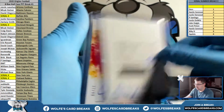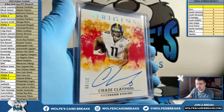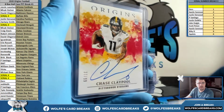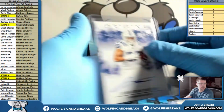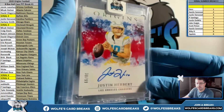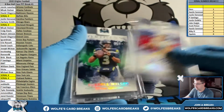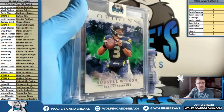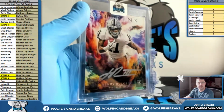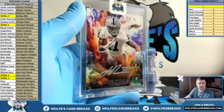Higgins for the Bengals. Spot number 0. Chase Claypool to 99. It's weird the out of 99s they got, but the base ones they don't for Claypool. Jonathan Taylor. Justin Herbert, rookie autograph red, numbered to 99 for the Chargers. 3 out of 5, jersey number 3 out of 5, emerald base, Russell Wilson. And a Henry Ruggs, 33 out of 35, silver ink for the Raiders.